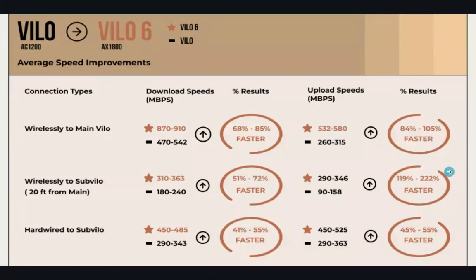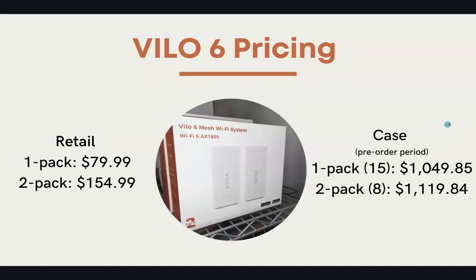Yeah, excellent. And now about pricing. So retail, MSRP, you go on Amazon, you go on our website, any of your end users, this is what they would see. They'd see $79.99 for a 1-pack, $154.99 for a 2-pack.